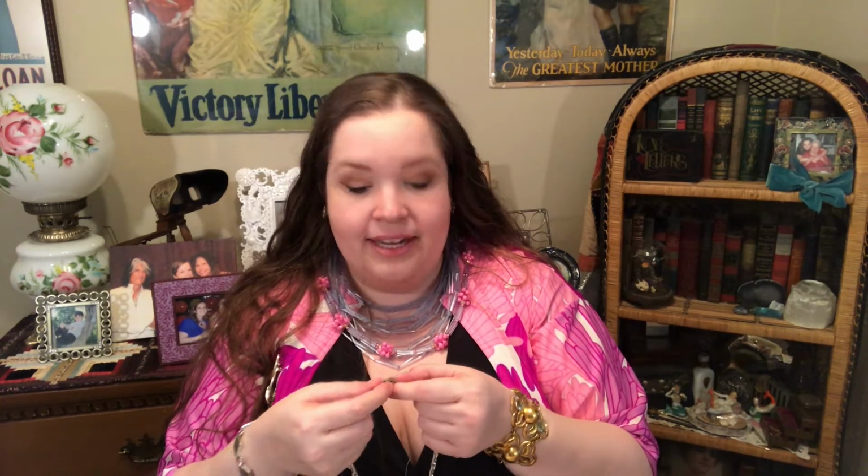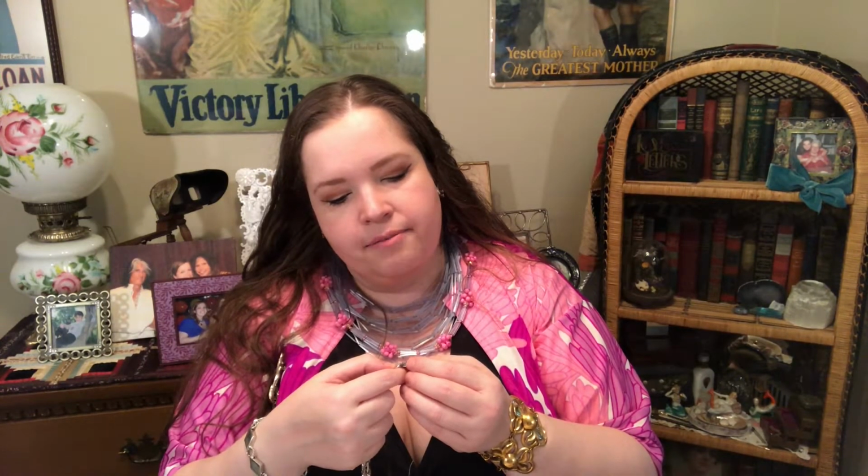It's very pretty. Let's see, it is signed. What does it say? Oh, I can't read it. Maybe Sperry, maybe? But I like this. This is very rock and roll, and it's gonna be great for stacking.